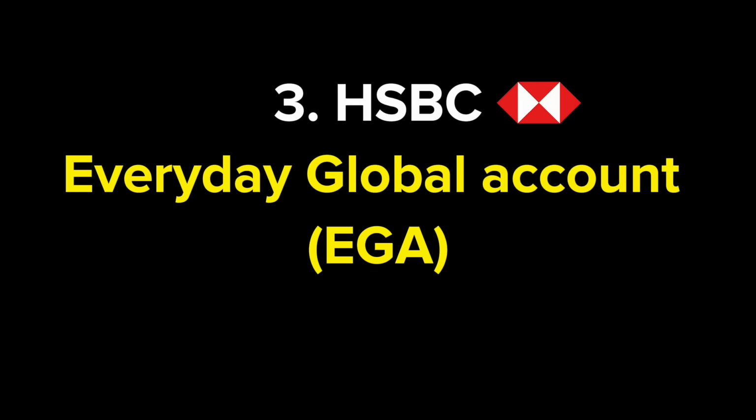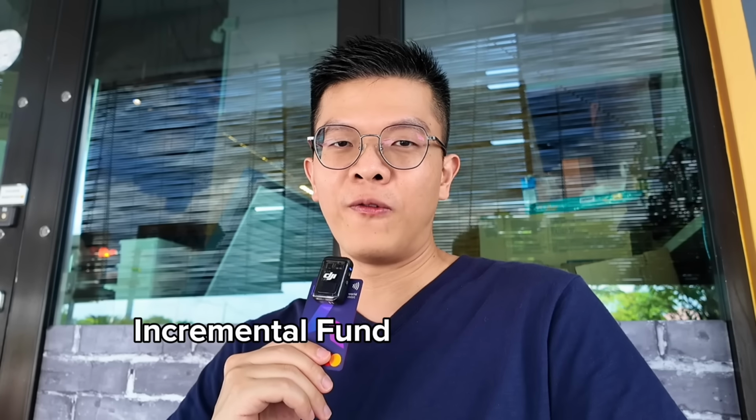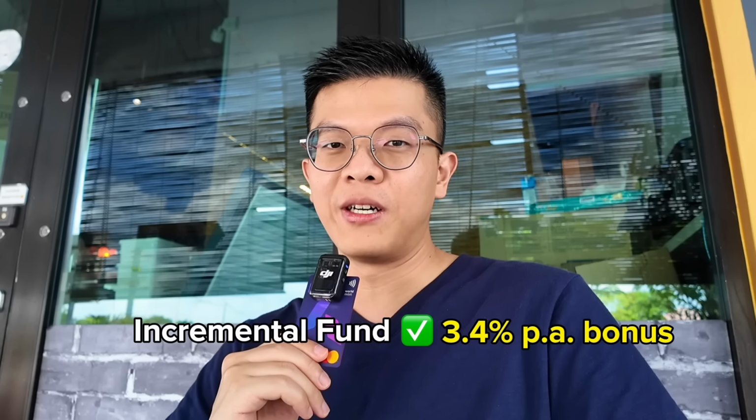Next up, I want to talk about our old friend, the HSBC Everyday Global account, or EGA. There's a brand new bonus interest campaign this month, and if you look at the terms and conditions, the base return is 0.05% per annum and the bonus return is 3.4% per annum. And this time, there's no distinction between the below 500,000 tier and above 500,000 tier, and no distinction between Premier or normal regular customers. So it is much more simplified. As long as you have incremental funds, you earn 3.4% per annum bonus.